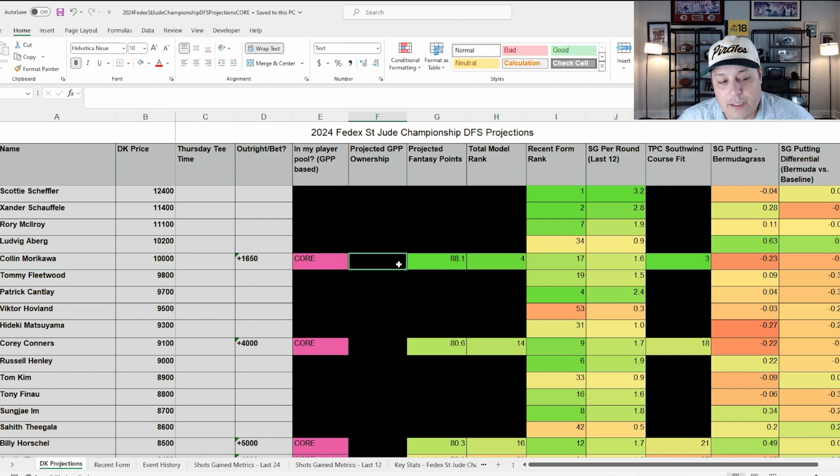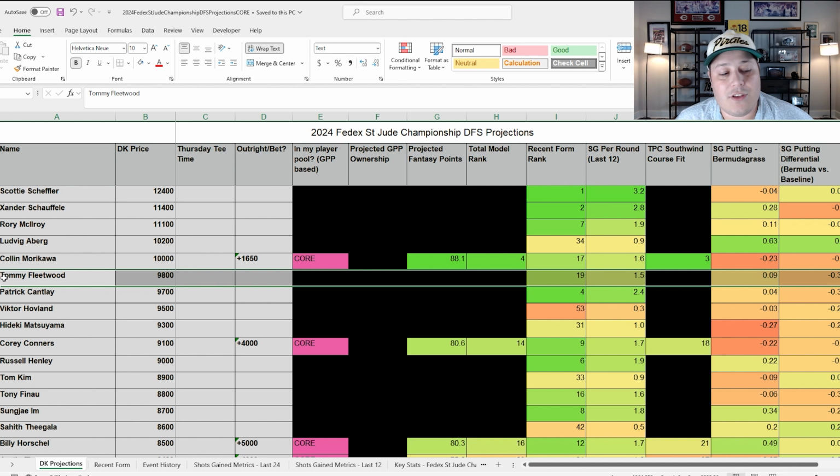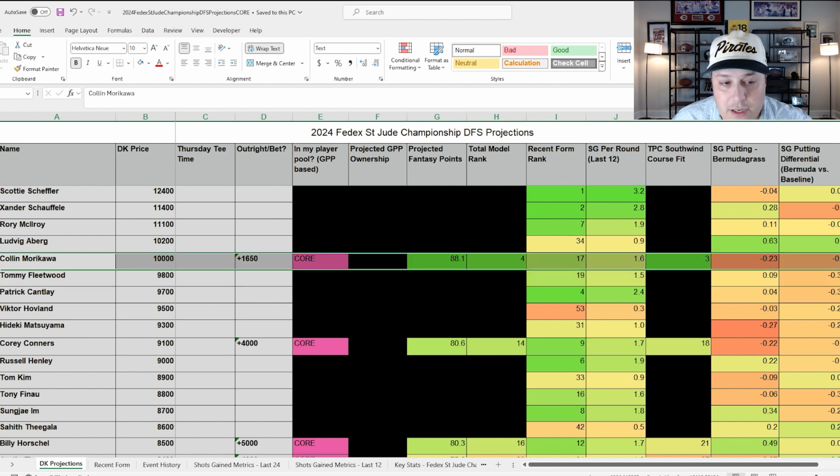And he's going to be relatively high owned, I would imagine. I can't imagine that he'll be lower owned than an Aubert. I think he'll be in that same sort of range as a Fleetwood and a Cantlay. So I don't think you're going to get different with him in your lineups, but that's going to be the case for most guys up top.